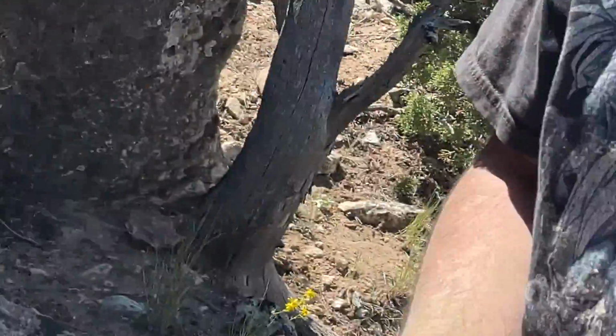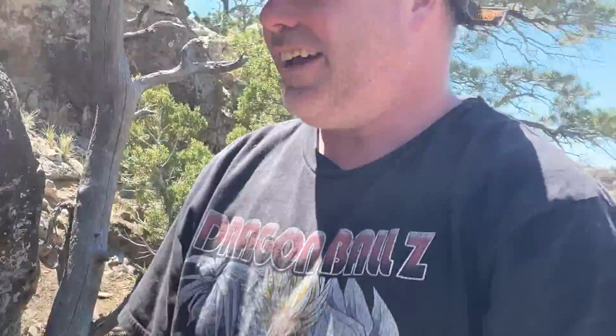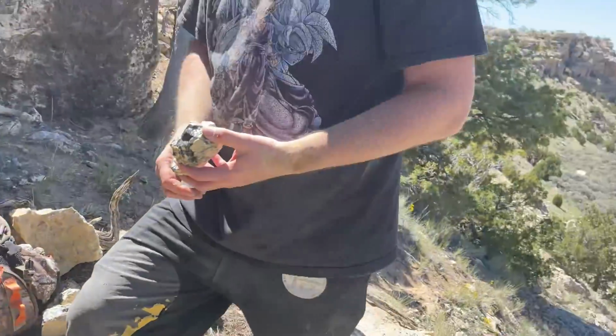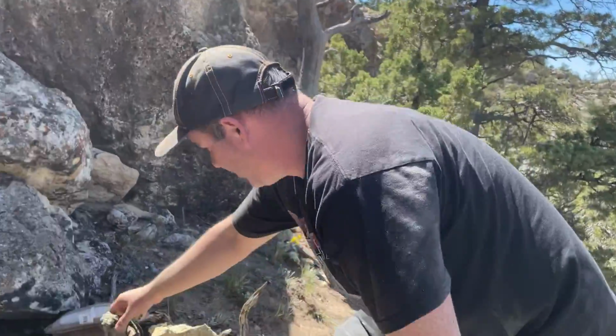Beautiful. Well, I have to say, I think I found some chert. Yeah, there's a lot of it hanging out here. But it's still really cool. Oh, yeah. Some nice colors too. Yeah, some really nice stuff. Anyway, congratulations.